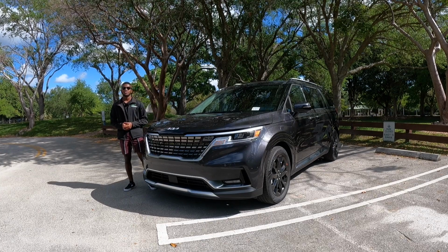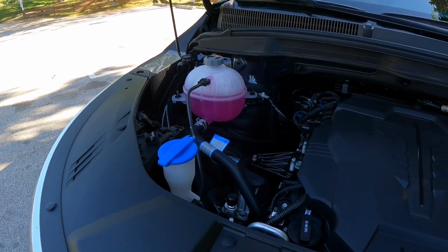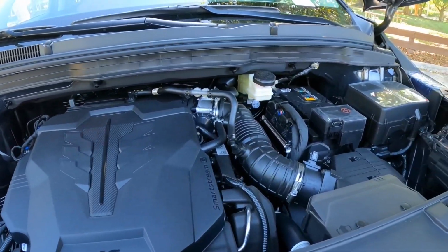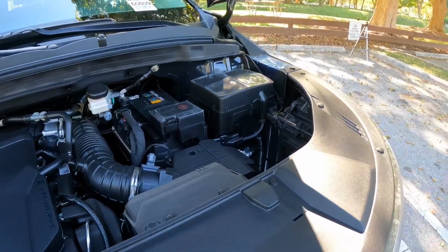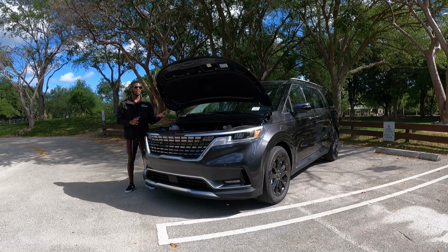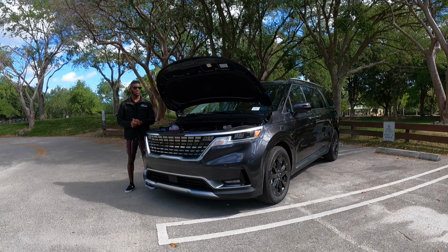But let's start off underneath the hood here of the Kia Carnival. Once I open up the hood, it reveals Kia's 3.5 liter V6. It makes 290 horsepower and 262 pound-feet of torque. It's paired with an 8-speed automatic transmission, and as the Carnival sits, it weighs 4,300 pounds. You can tow 3,500 pounds. Fuel economy is rated at 19 in the city, 26 on the highway, and 22 combined.